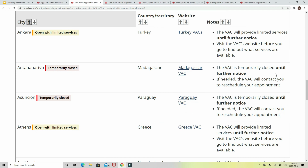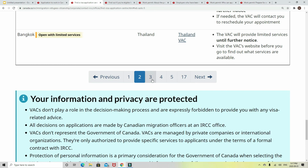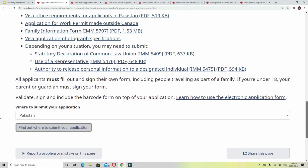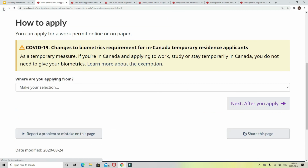You see it showing here Ankara, Turkey, open with limited services, temporary closed. These countries, because of COVID-19, the situation is a little bit worse. So guys, if you like that, in this way you can find your country. It was the method to submit your application paper-based, but I prefer you guys must submit your application online.